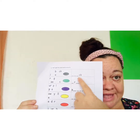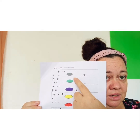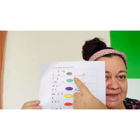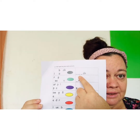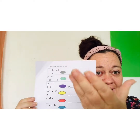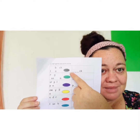And then we already have the end of the word is K. So we have B already and K. We need to think what goes next. So let's sound out the word. It's black. So we already know B. Now L, black. L, the L sound comes from the letter L. So now we have bl. We call that one a phonics blend. Blend means combine some things together. So B and L together, now we know that B and L together makes the bl sound.